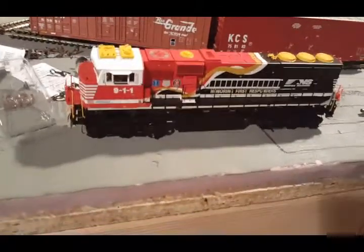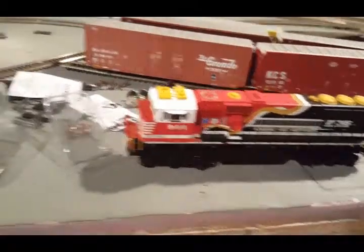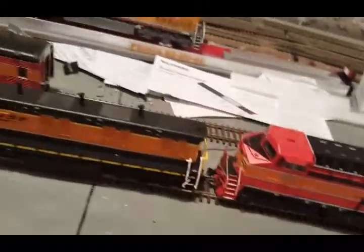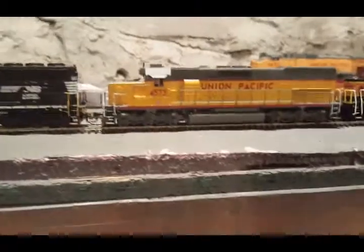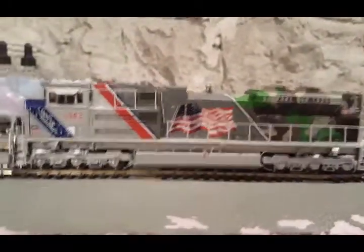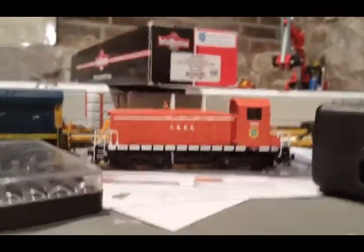911, that's getting a Tsunami 2 decoder and awaiting a speaker. 600 already has that sound. It's got Paragon 3, which actually sounds pretty good. 4573, that's got LokSound. 9632, that's got LokSound. 6920, that's Tsunami 2. 2588, that's LokSound. 1943, that's Tsunami 2. 564, the TRA switcher, is LokSound.